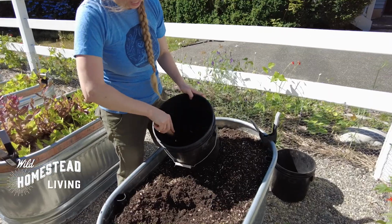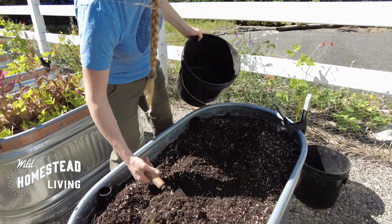Then I removed 50% of the soil from all of our raised garden beds. Now, I wish that we could have completely replaced the soil, but we just couldn't afford that, so we decided to take 50% of it out. Then I replaced that removed soil with high heat treated compost.